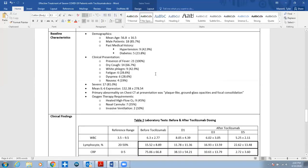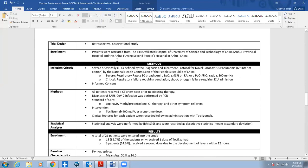If we go back to the standard of therapy, they do mention steroid use, so methylprednisolone right here under their standard of care. Unfortunately, this was a pretty brief study, and so it was only about one line on their standard of care. They do not mention the frequency of steroid administration, the strengths they were using, or indication, anything about that. They just mention in this one line that they did use steroids here.